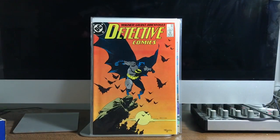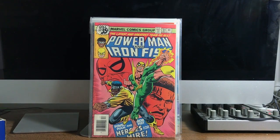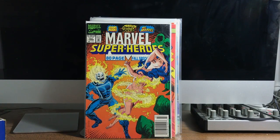First appearance of the Ventriloquist, Detective Comics number 583. Found that for $1. Also found for $1 Power Man Iron Fist number 54, and Marvel Superheroes, fall 1992. I believe this is a continuation of the Ms. Marvel series that got canceled prematurely, so that's the significance of that. So that's my haul.